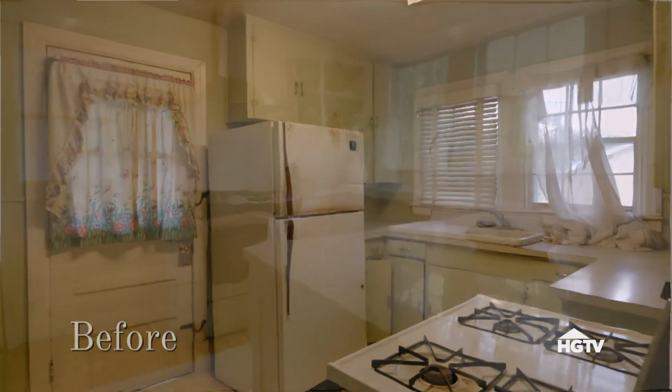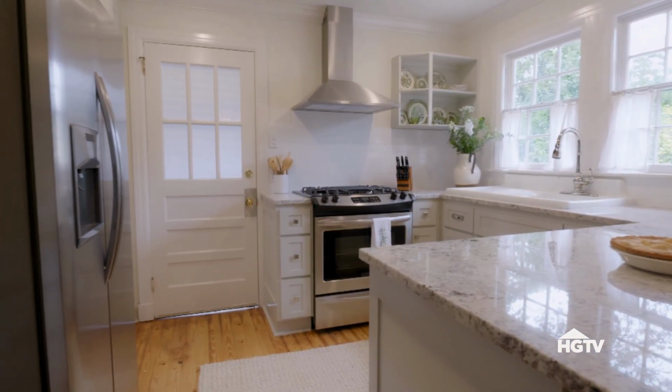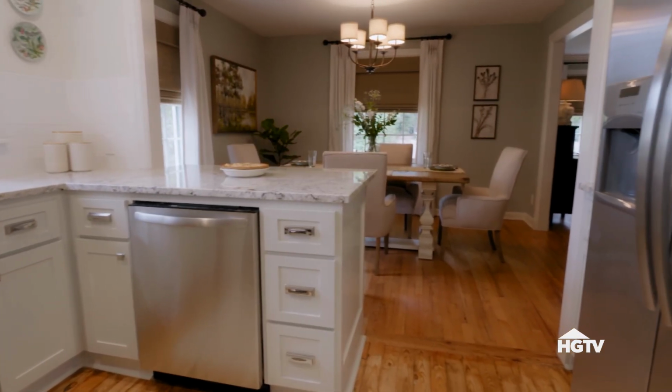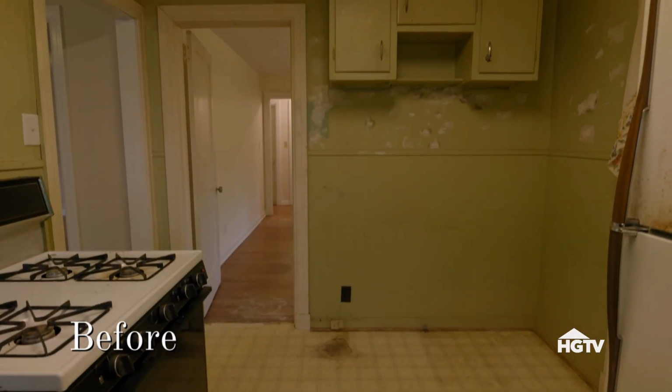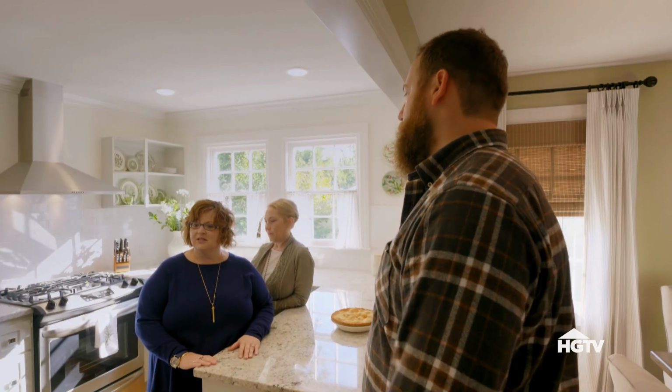Oh, this kitchen was so atrocious. And now it's amazing. It's one of the worst kitchens we've seen. It was bad. Look how it was. We opened up both rooms. I know. Opening up this wall made a huge difference. Oh, man, it really did. No more door. Yay. No more crazy door. It's still a small kitchen, but there's a lot here. We did a lot with a little.